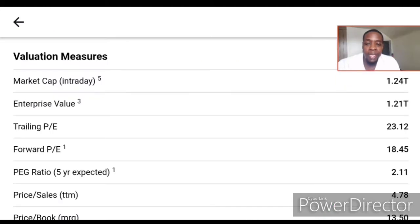All right, so right here, we're gonna look at some of the key statistics for the company. Right now, they got a market cap of $1.24 trillion. Wow. Over $1 trillion is what this company is valued at. That's amazing.